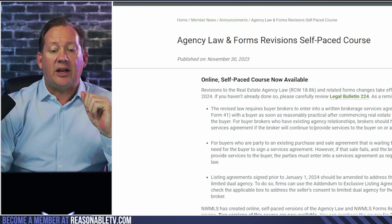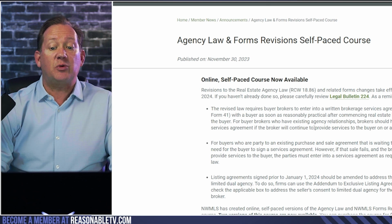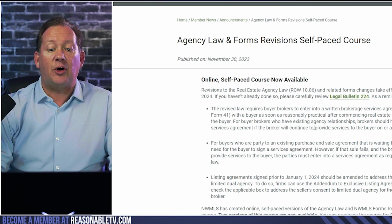The main change is the revised law requires buyer brokers to enter into a written brokerage services agreement. That's Form 41 that we're going to look at with the buyer as soon as reasonably practical after commencing real estate brokerage services for the buyer.